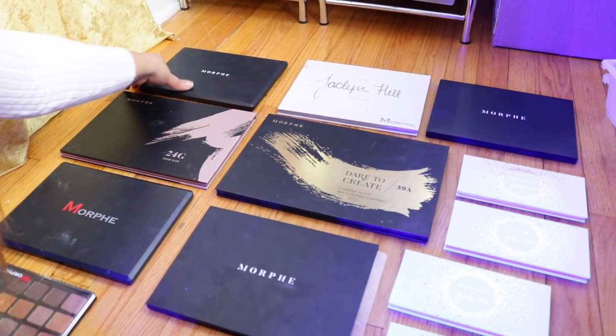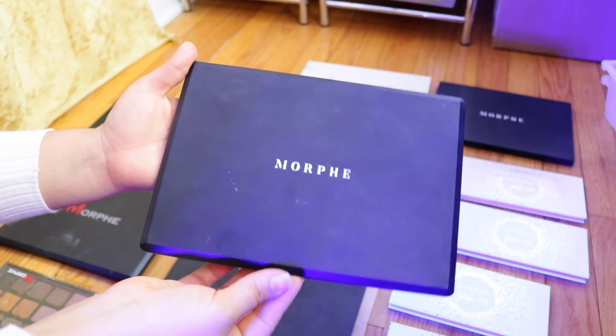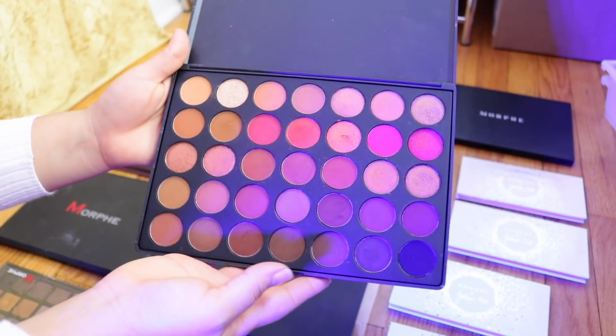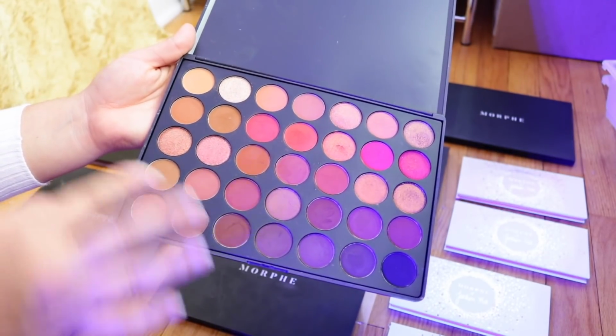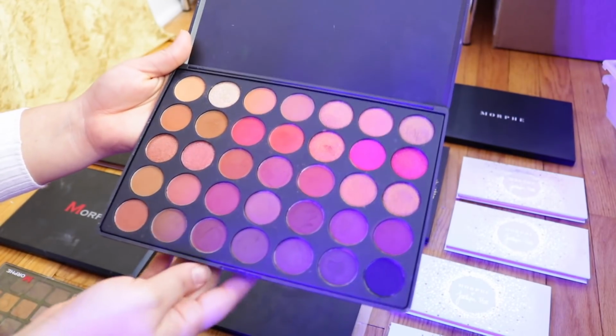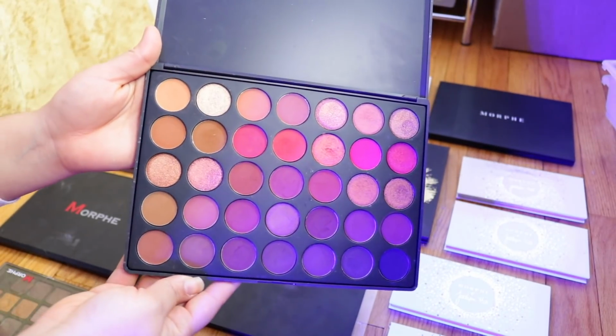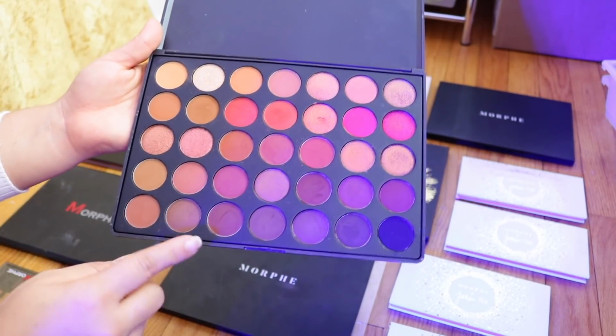So first of all, the first palette we have here is the 350-2. I'm not sure if you guys remember, but there is a 350, the original one, which everybody went crazy for, and this is why they decided to create a 350-2 with a little bit more beautiful shades, and they're so gorgeous, you guys. This palette is full of color. It's super pretty. I really like it. I have worked with it a few times.